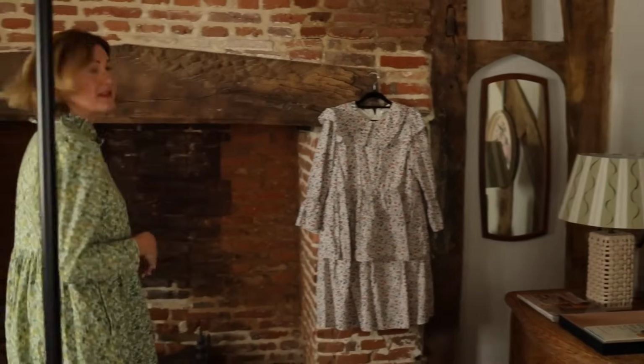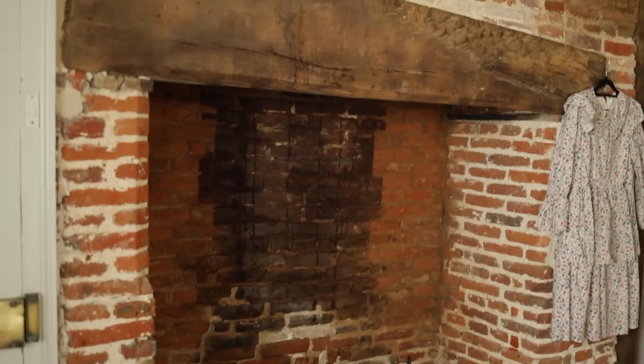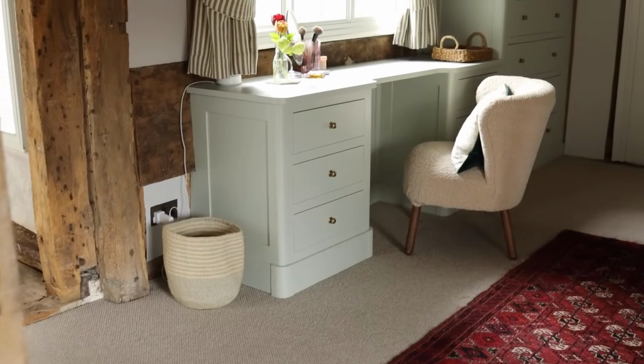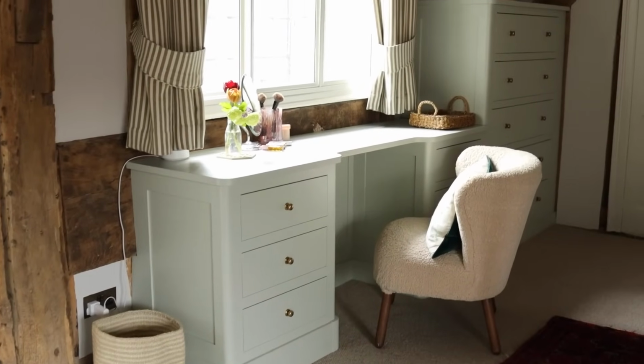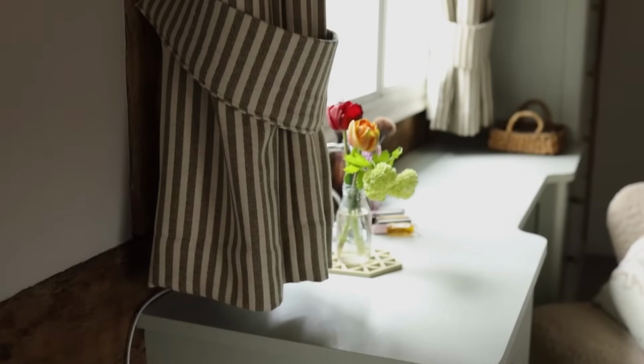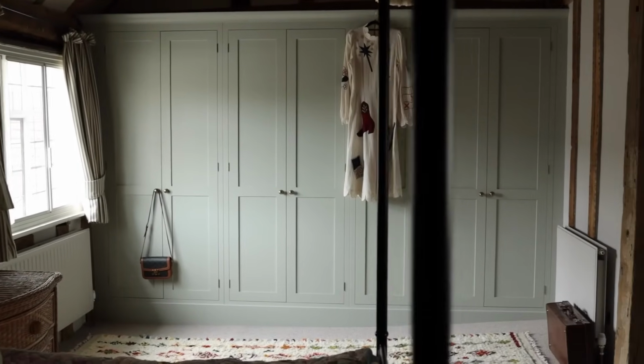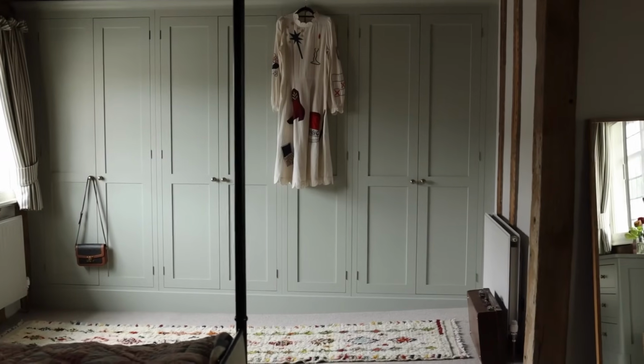There is a huge fireplace that we don't use, which takes up quite a lot of the room. And then more recently over here, the guys that made our kitchen made this custom dresser table for us and some storage. So I use this as a little dressing table. Stripes, I got these from Homeworthy, and they are quite a heavy wool, so quite good for this room because it gets quite cold and drafty in here.